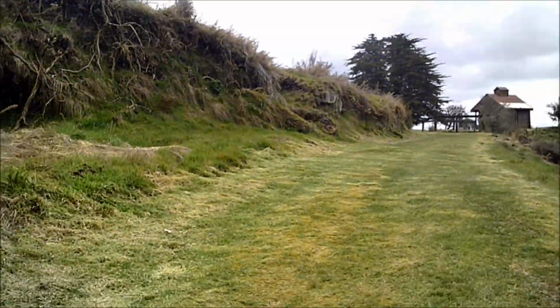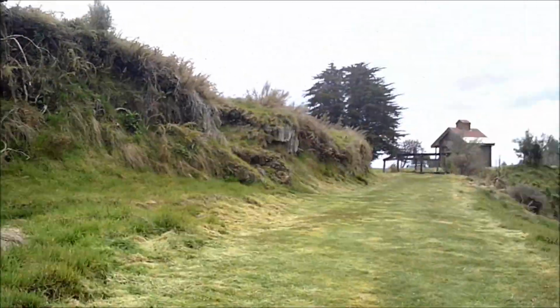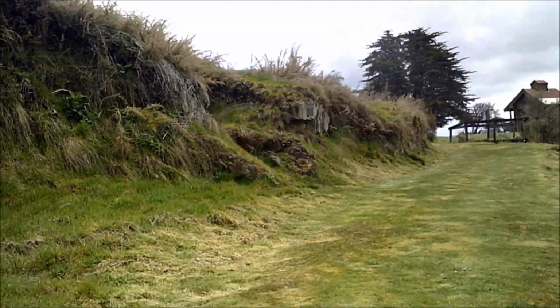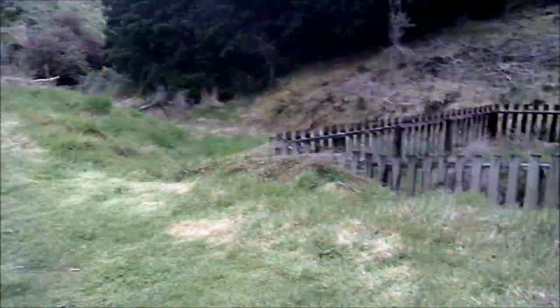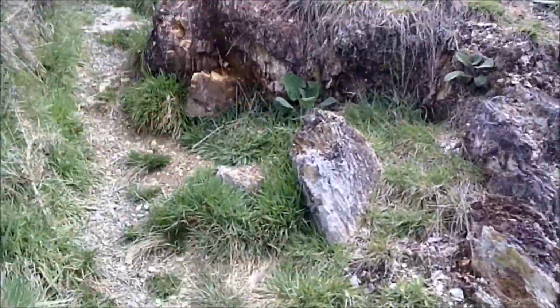So yeah, there's another cool wee mine shaft in here, but it's got a gate on it. Not too sure about doing the whole gated. There's another wee entrance to a mine shaft. Got the two I pointed out earlier in the video, and we got this bad boy here. This is the only one that I've seen with a fence, and we won't go very far in at all. I just wanted to show you the slight inside of this one.